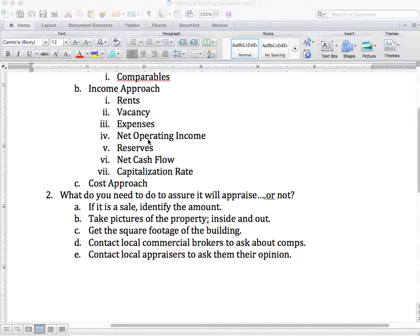So this is what hits the bottom line prior to paying any debt service or reserves. So they're going to take the rents minus the vacancy minus the expenses, and they're going to come up with a net operating income on an annualized basis for the property.